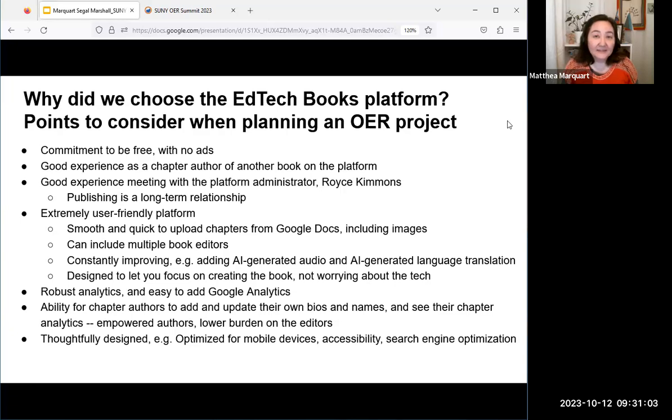Another thing that we really liked is that it's very user-friendly. They've got AI-generated audio. They've got AI-generated language translation. So the point of the platform is to let you focus on the book itself and not on the tech, not having to worry about the tech. It's got great analytics, and it's optimized for mobile, it's accessible, it's got search engine optimization.